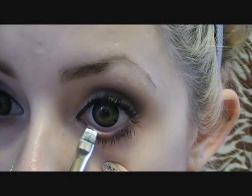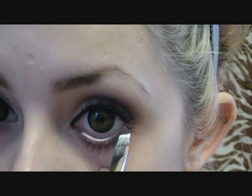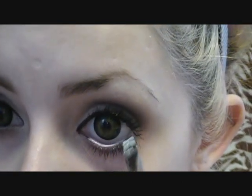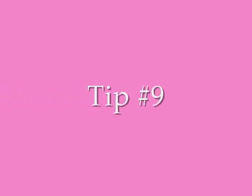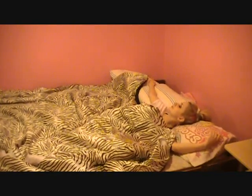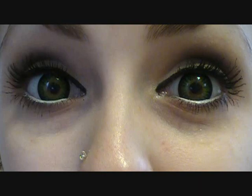Applying white eyeliner on your waterline will give the illusion that the whites of your eyes appear bigger, in turn making your eyes appear bigger. This is a tip for a more dramatic, eye-widening look. Tip number nine, get sleep. Your sleep habits have major effects on your eyes. Getting proper hours of sleep a night will keep your body as well as your eyes refreshed and awake instead of tired and droopy. And those are my tips for creating bigger, fuller eyes.